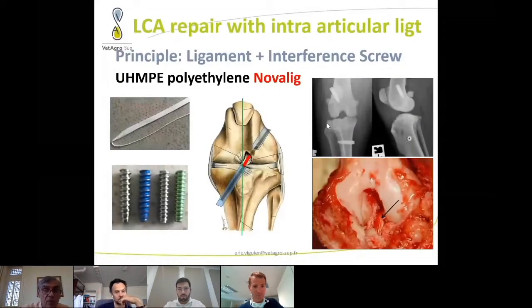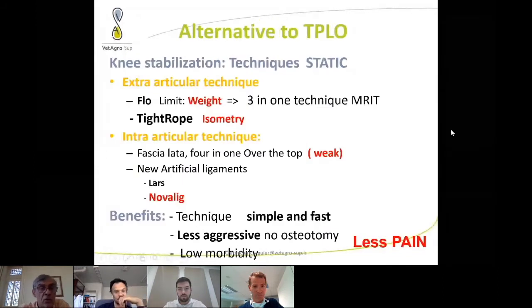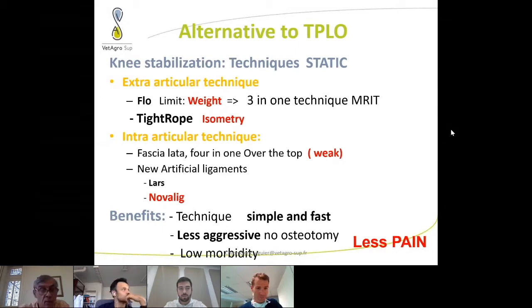So, the alternative to the TPLO is the use of intraarticular ligament. We have done before with the fascia lata for the over-the-top technique, but we know that the ligament is weak. And with the new ligament, it's possible to have a very strong repair and less inflammation than before. The benefits of this technique are simple, fast, and less aggressive, no osteotomy, and a low morbidity. So in this way, you can have for the dog less pain.